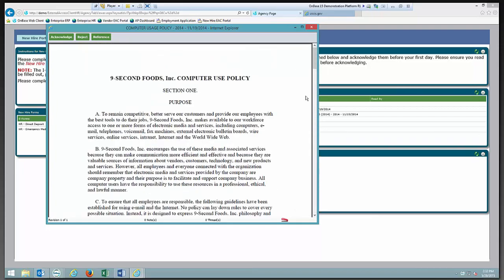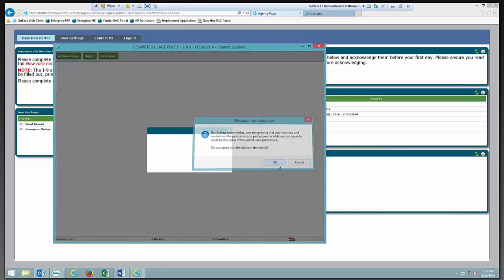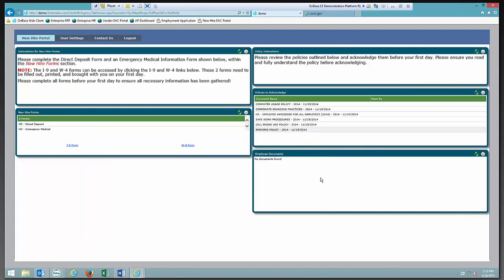In this case, we're just going to go ahead and acknowledge. It's asking us, do you understand? And I say yes. We will require a password. Go ahead and submit. So I'm saying that I understand and I acknowledge. At this point, I think Sam is ready to go as a new employee. He should have all the information that he needs ready to go on his first day.